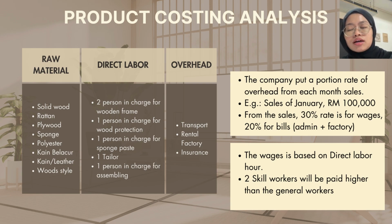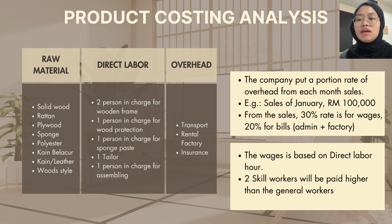For the overhead cost, the company puts a portion rate for the overhead on each month's sales. For example, for January, they made sales of 100,000, and from the sales they have a 30% rate for the wages and a 20% rate for the bills, including admin and the factory. The wages are calculated based on the direct labor hour, and the two skilled workers, the tukang kayu, are paid higher than the general worker. The company pays the two skilled workers RM10 per hour, while the other four direct labor are paid RM8 per hour.